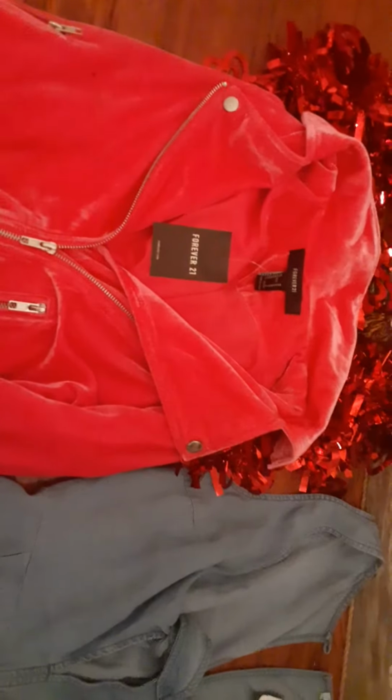And this jacket right here is super cute. I went to Forever 21 and it was only $10.50 at the register. It said it was $34.99, but it was actually on clearance apparently. So this romper, super cute. I could wear it for pretty much anything when the weather is warmer, and it was not even $7.